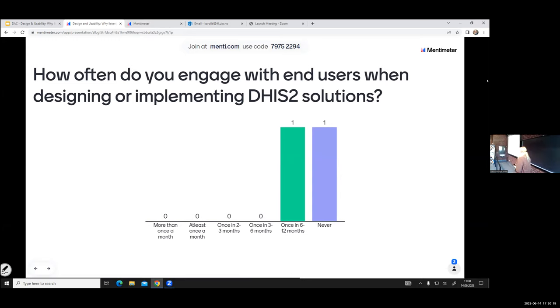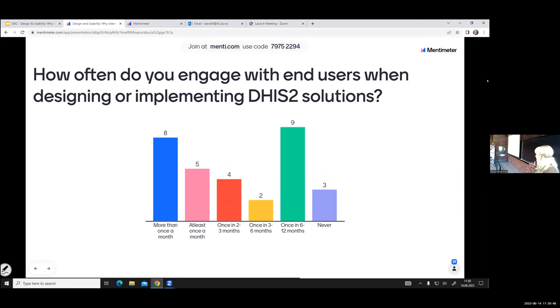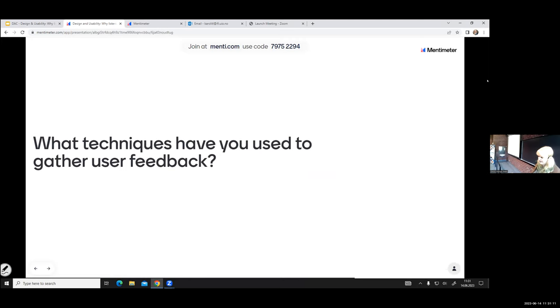Yes, great. First we just want to hear from all of you in this room. In addition to Aarti's close your eyes and raise your hand, we wanted to get some numbers on how often you feel like you engage with end users when you're designing or implementing your DHIS2 solutions. So we see some are doing it more than once a month, and that's really exciting to hear, and we would love to hear more from you for sure. Just in the interest of time, I'm going to move on to the next question. But we see there's some potential here, and that's what we will get more into. We're feeling that there's so much potential and so much insight to gain, even with just a couple of small user testing sessions or user research approaches.